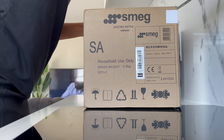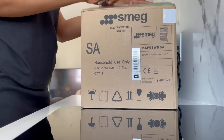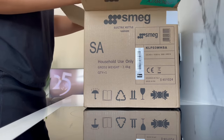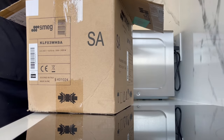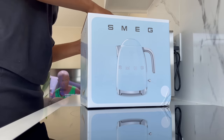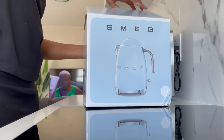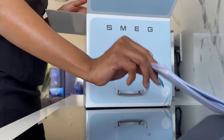But guys, really, furniture is expensive. I couldn't buy everything at once. I bought something that I needed. I needed a kettle, so I got that. Maybe next month or the month after that, I'm really not in a rush, I will get the matching toaster. I got it in a shade of white. I even filmed myself unboxing. That's how excited I was over a kettle.